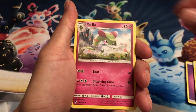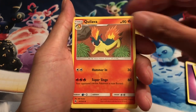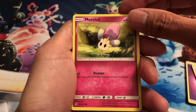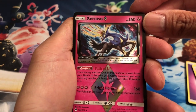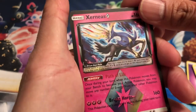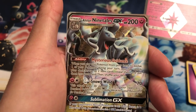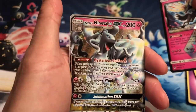All right, starting off with Psychic Energy. Kirlia, Aether Foundation employee, Quilava, Chikorita, Scyther, Onix, and a Prism Star, Xerneas Prism Star. Very nice, very cool, nice card. All right, and the last card is a Ninetales GX Ultra Rare card. Wow, I wasn't expecting this.